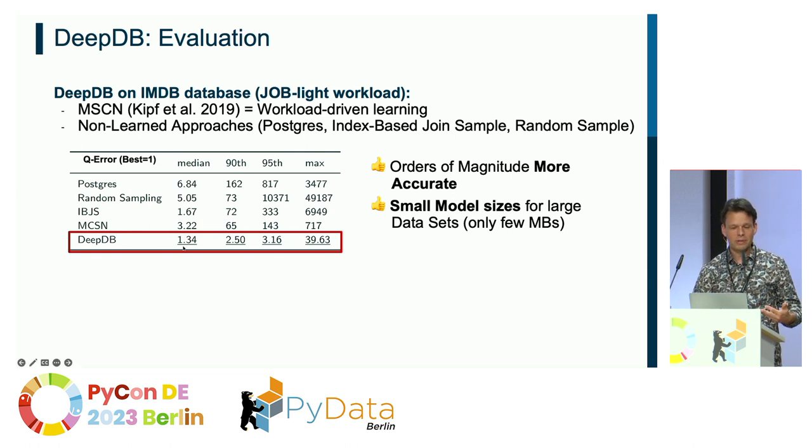So a factor of 1.3 means that we are only 30% off in the average case, which is low compared to Postgres, which is a factor of 7 off, for example, in the median. And in the max case, it's multiple orders of magnitude off from the ground truth. And in the max error, so the maximum cardinality estimation error that our models make is much, much smaller than any of the other models.